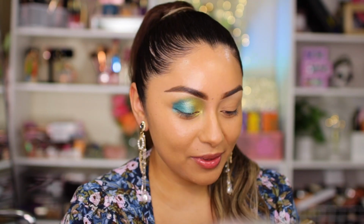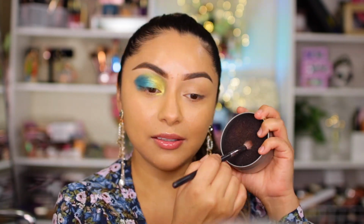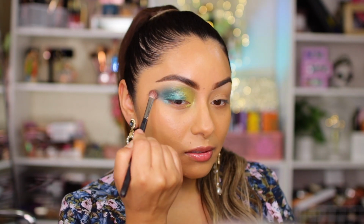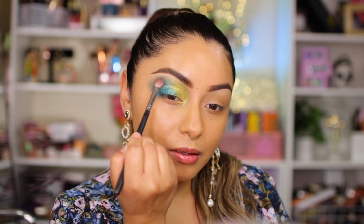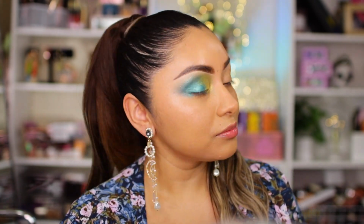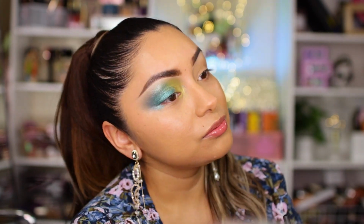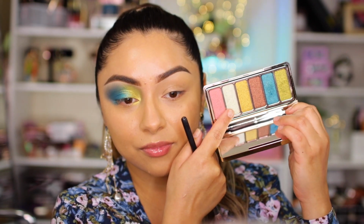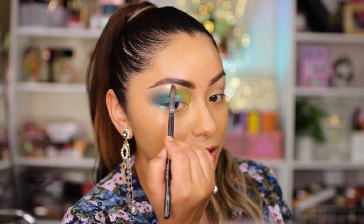Once they are blended, just go ahead and grab the same blending brush, the Morphe M43 brush, and then just start to diffuse the outer corners of that blue so that it's really blended out into the rest of the eye. And I really try to use as many colors as possible from every eyeshadow palette I ever review, just so you guys get an idea of how these eyeshadows blend out and how they appear on the eyes. I'm going to be using this next color called Elevate just to highlight underneath the eyebrow bone.